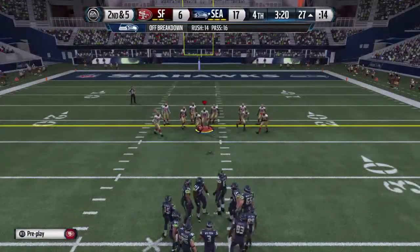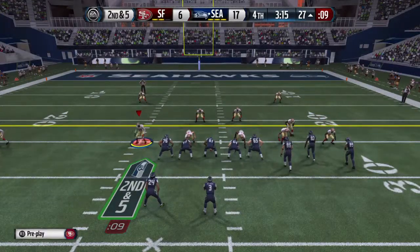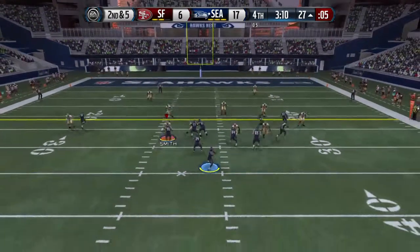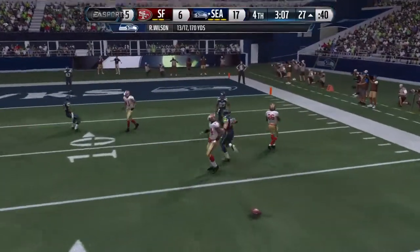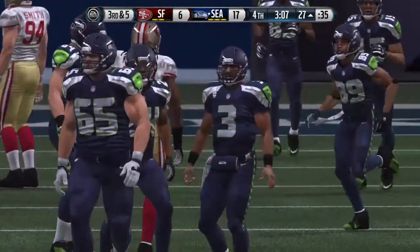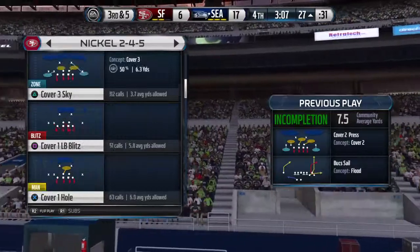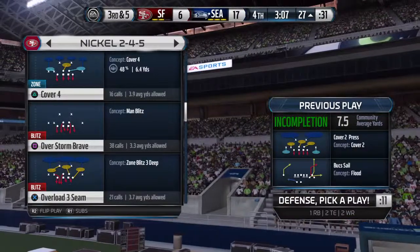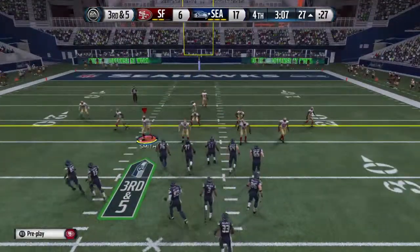And it's now second down and five after running it on first down. Wide receivers stacked up on this play. Wilson from the shotgun. And that pass is deflected by Claiborne. Good job by the cornerback reading the wide receiver. He is all over him, and it makes it easy for him to swat down the throw by the QB. The offense heads to the line for the seventh play of the drive.